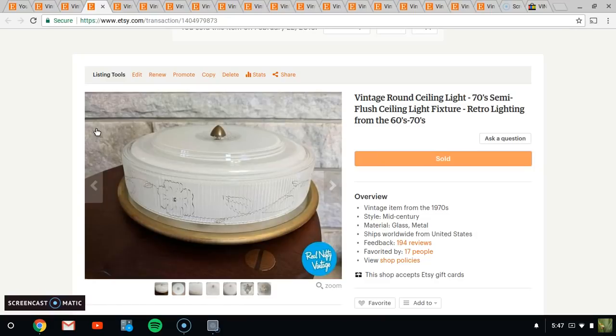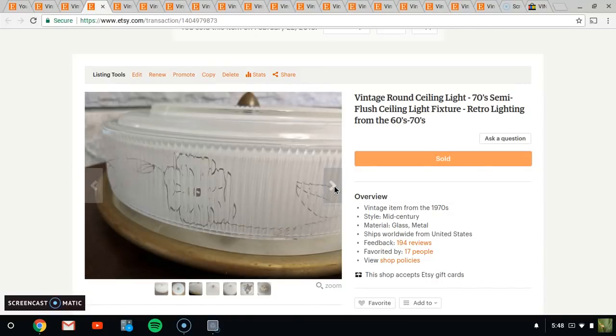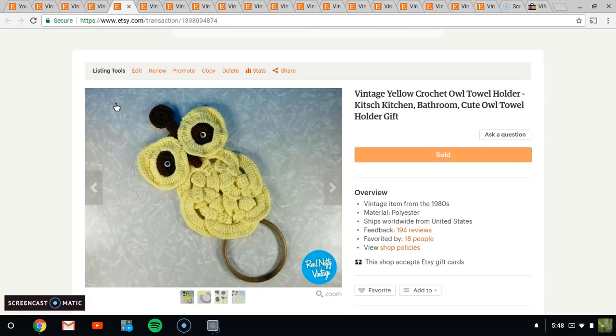This is a ceiling light, and I bought this at an antique store. It's really not that exciting for me because it's not really mid-century. It has these flowers on it. It looks more 70s to me than mid-century, but I was still able to sell it for $39.95. This is just a simple crocheted owl towel holder. I only sold it for $2.